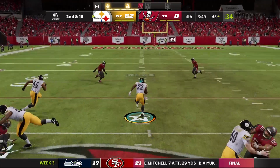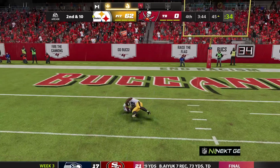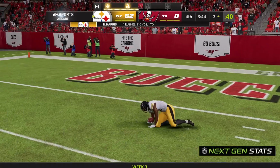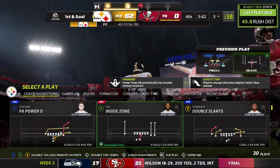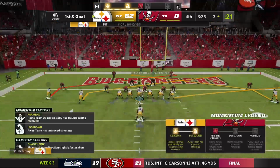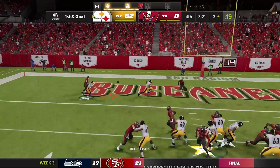They'll try and run some clock here as they keep it on the ground. Taking it right down Broadway. And he goes diving to get as much as he can following a big gain. A nice little cherry on top there at the end. 140 yards on the ground for him now as he has gotten better, really, as the night's gone on.